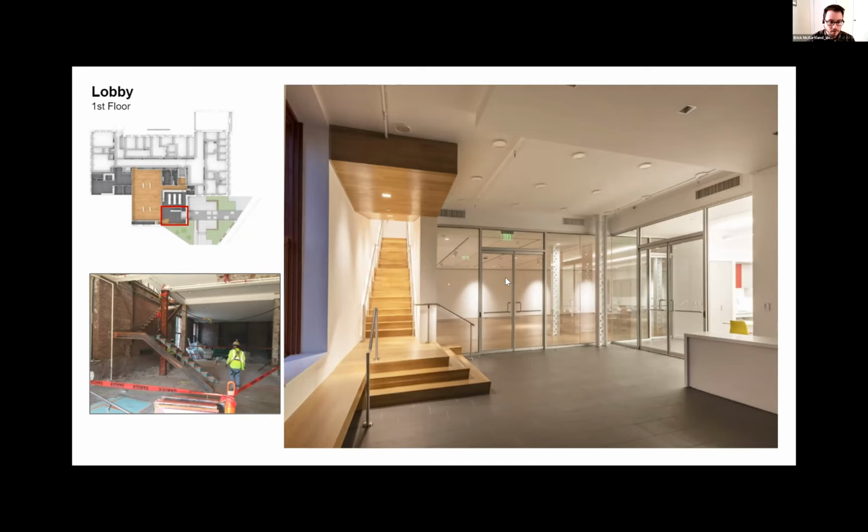But thankfully now you enter through the new vestibule and arrive in an open lobby with immediate access to all three of the major public spaces in the building. You have the Bacalar Gallery straight ahead through the glass doors, the Gallery Education Room on the right, and then the Payne Gallery up the stairs on the left. And this lobby really acts as a buffer and an orientation space prior to accessing the rest of the building.